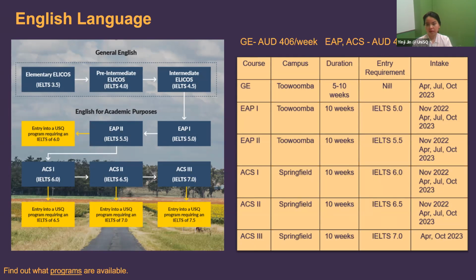So if the student wants to enter a bachelor program, which has a 6.0 entry requirement, then they can package, if they have IELTS 5.5, 10 weeks of EAP2 with their bachelor. If they have a 5.0, they can package 20 weeks with the bachelor. But we do not encourage students to package more than 20 weeks.